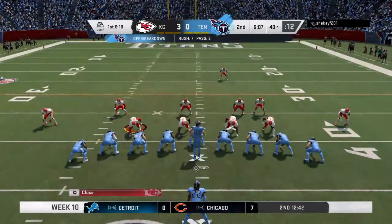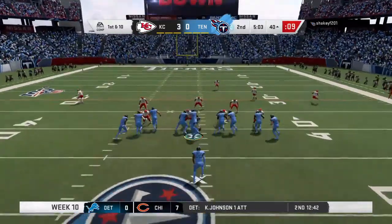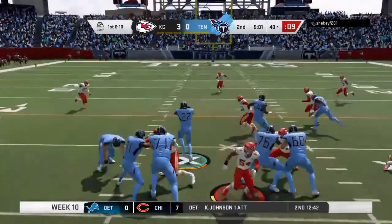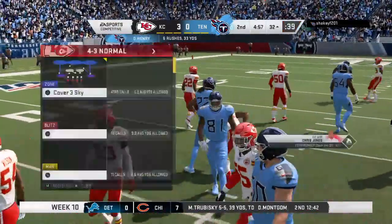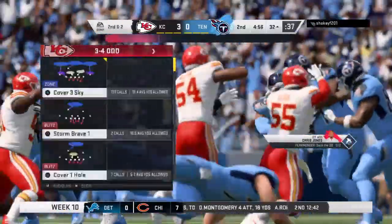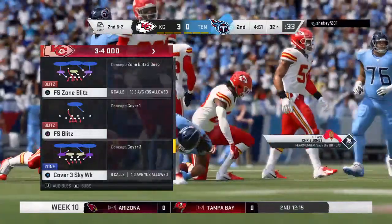This offense finding its legs now. Here's another 1st and 10. Derrick Henry. This will be stopped about 2 yards shy of the marker. 8-yard gain, 2nd and 2. And that looked like some pretty easy yardage there, right up the gut.